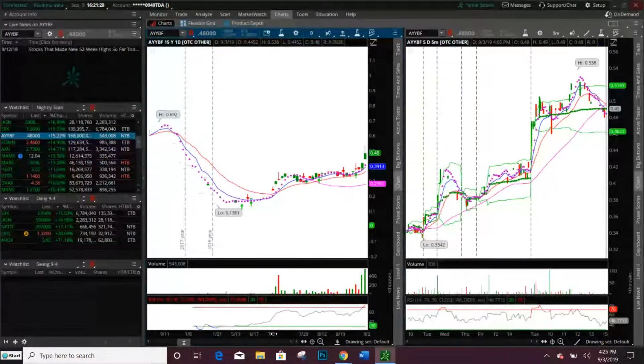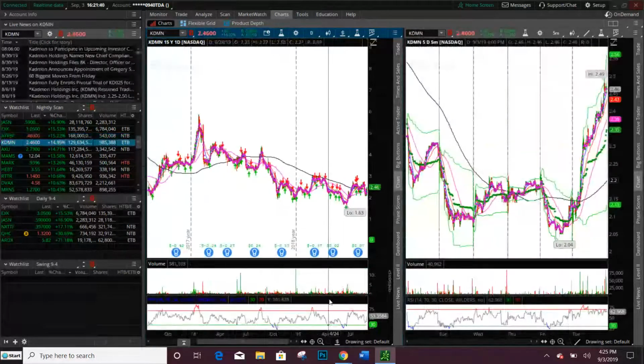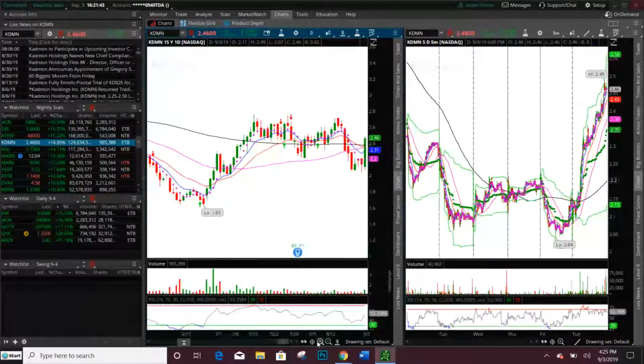AYYBF. Okay, so this one I do not like. You can see it has a problem with volume. I don't like that. I don't want to put a stock on that has volume issues because that would just suck to trade.